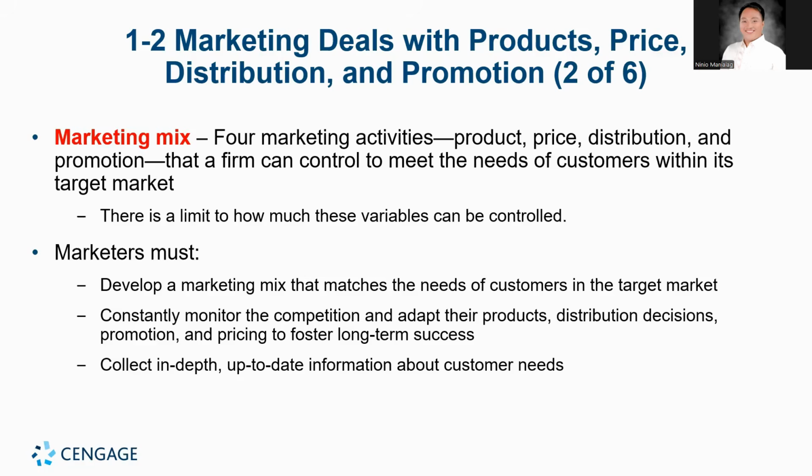Second is to constantly monitor the competition and adapt their products, distribution, promotion, and pricing to foster long-term success. Marketers need to study competitors and adjust their strategies to remain competitive. Businesses that fail to adapt may lose customers to competitors who provide better value. For example, a clothing business may adjust its design, prices, and online promotion after observing changing fashion trends and competitor strategies. To make effective marketing decisions, businesses need accurate and updated information about what customers want and need.